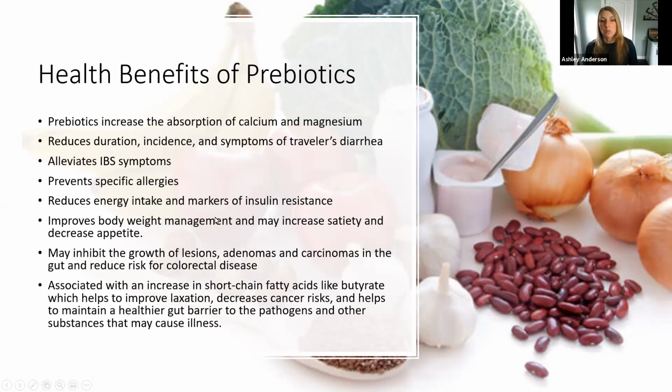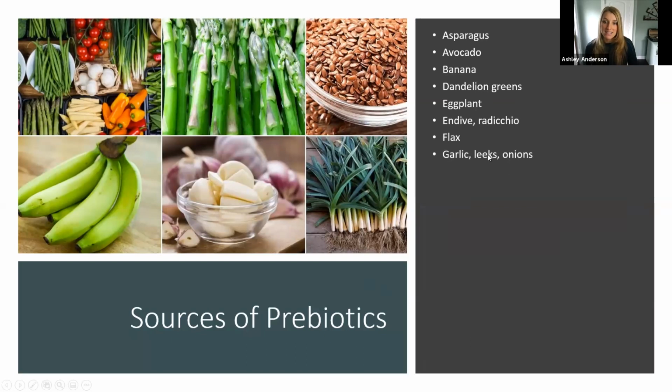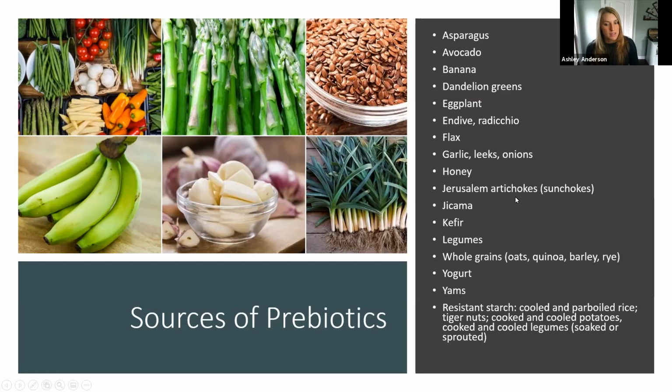The prebiotics and the probiotics, they work together to really help create harmony within the gut. So what are some sources of prebiotics? Asparagus, avocado, banana, dandelion greens, especially more green bananas, eggplant, endives or radicchio, flax or flaxseed, ground flaxseed, garlic, leeks, and onions, honey, especially locally purchased, Jerusalem artichokes, sometimes known as sunchokes, jicama, kefir, legumes, whole grains, oats, quinoa, barley, and rye, yogurts, yams, and resistant starch.